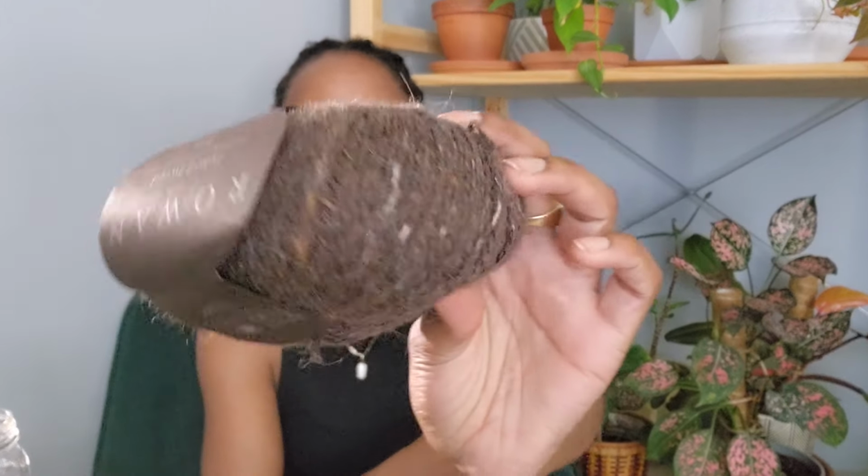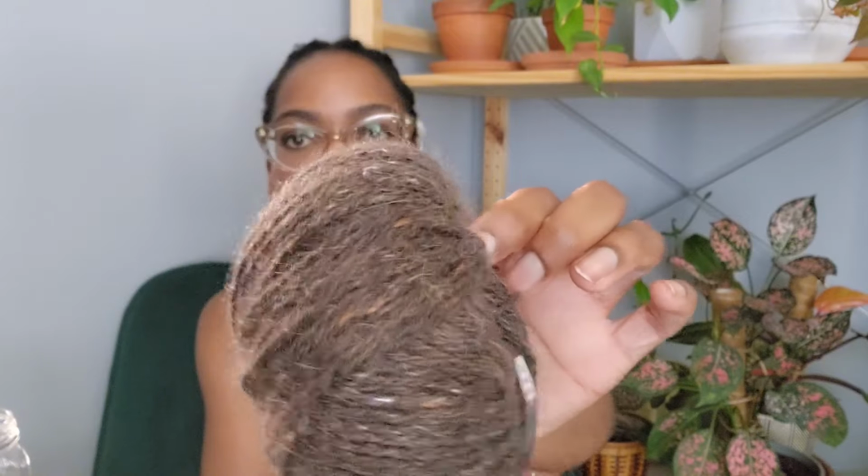I have 2 more works in progress to talk about, and then we're done, I swear. Okay, so for this last work in progress, throwback to this yarn that I mentioned earlier, Speckly.